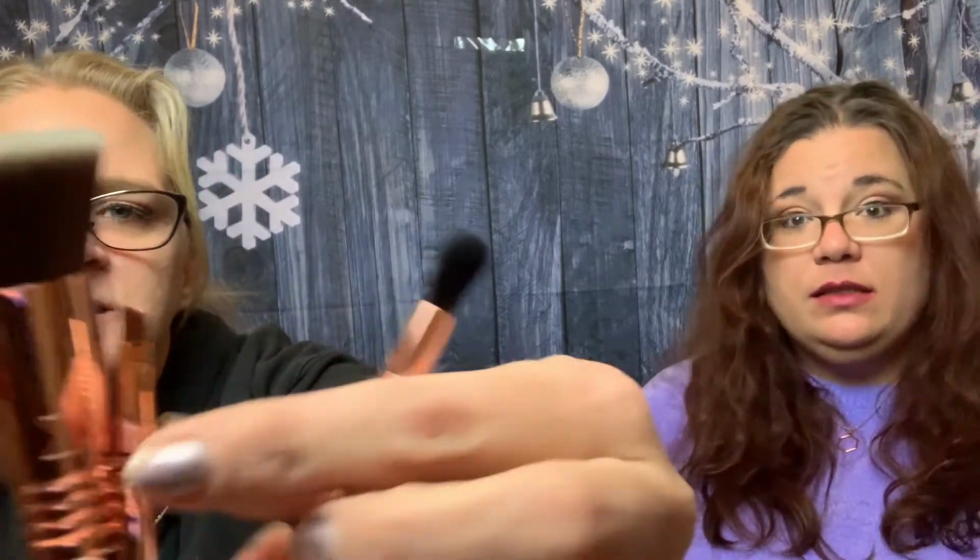But I did actually get a free gift. Hold on. Let me show you the brush. The three brushes that we got: it's the kabuki brush, the angled brush, and the crease brush. Yep. Sorry, guys. I feel like my hair is just doing its own thing today.